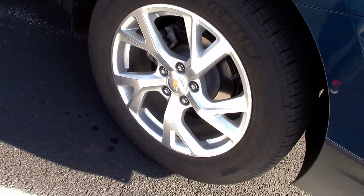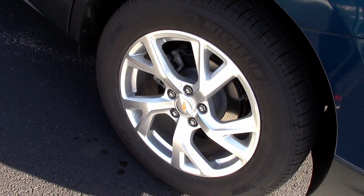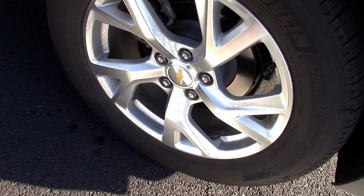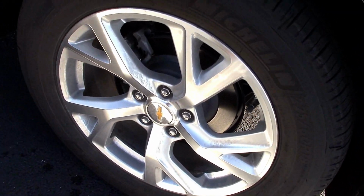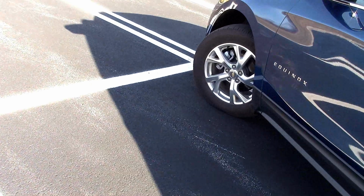This comes with the alloy wheels, and these are the 18-inch alloy wheels. The car wash didn't really do them any justice. They need a little TLC, but 4-wheel disc brakes, as you can see in there. There's the disc brake on the rear wheel, same wheel in the front.